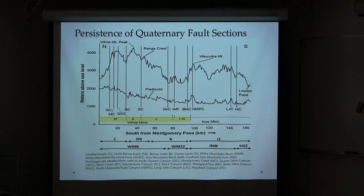So that was short term. This is more long term, persistence of Quaternary fault sections. This is the Piedmont range crest profile that I alluded to earlier. Here's the range crest, here's the Piedmont. This would be the north section of the White Mountains, and this would be the southern Inyo Mountains here.